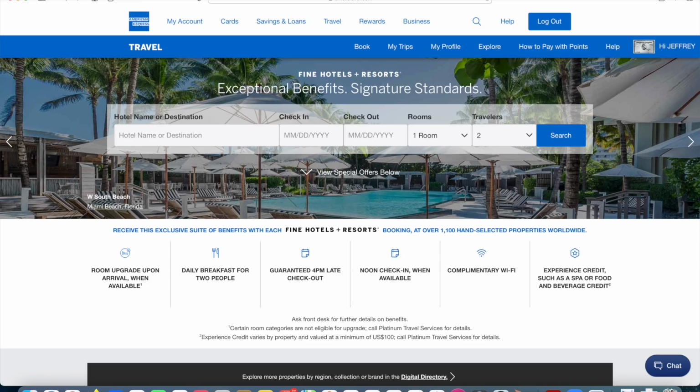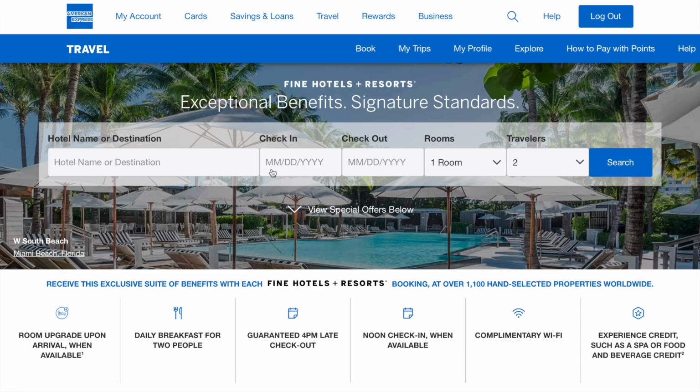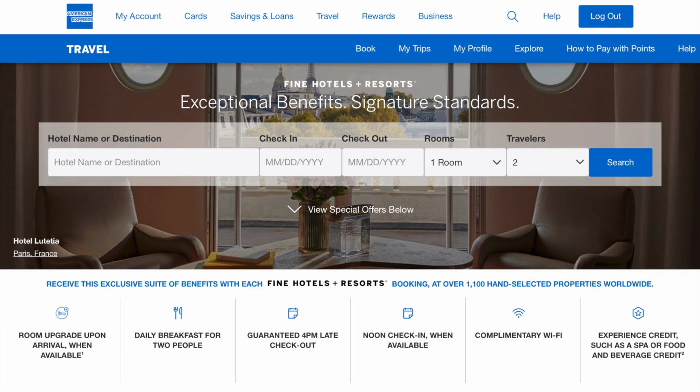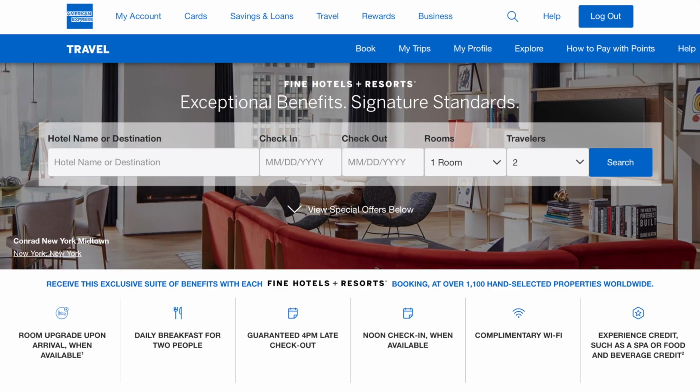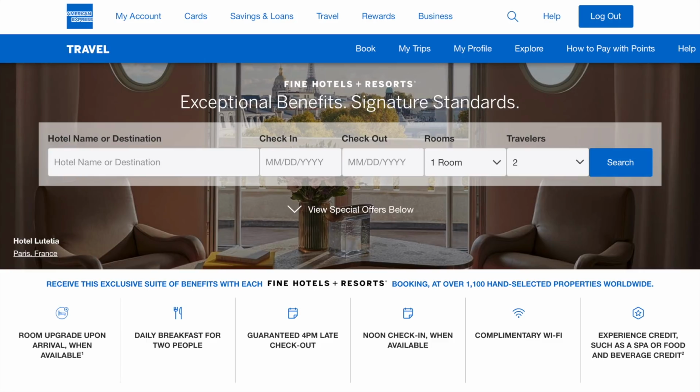And then it brings me right here to the portal. So I can search by hotel, the check-in and check-out dates, the rooms and number of travelers in the group. And then of course the benefits are down here as well. So of course you get the room upgrade upon arrival when available, daily breakfast for 2 people, guaranteed 4 p.m. late checkout, noon check-in when available, complimentary Wi-Fi, and an experience credit such as a spa or food and beverage credit.